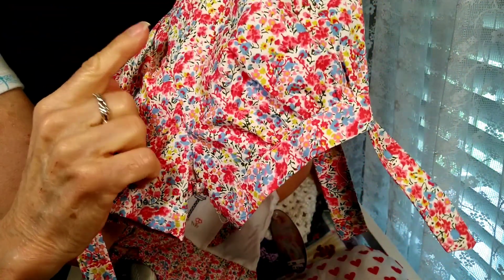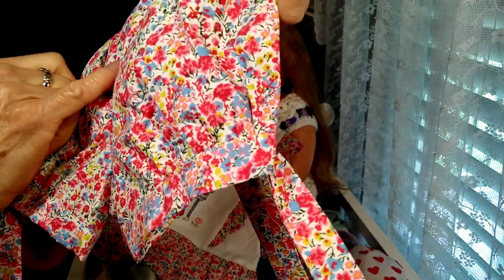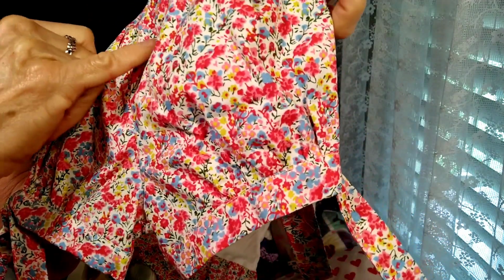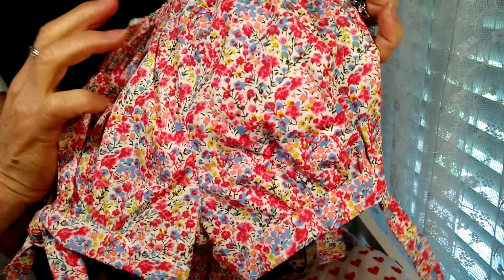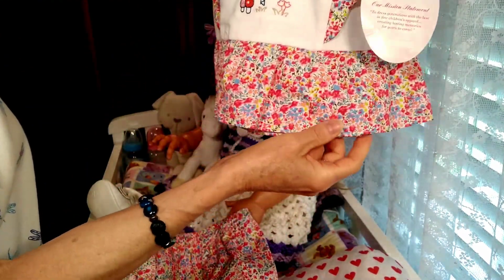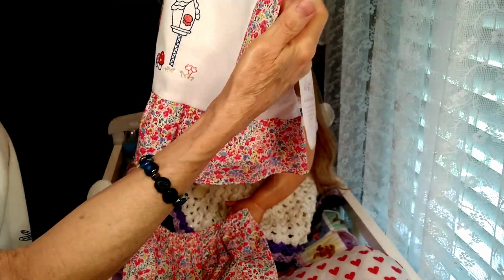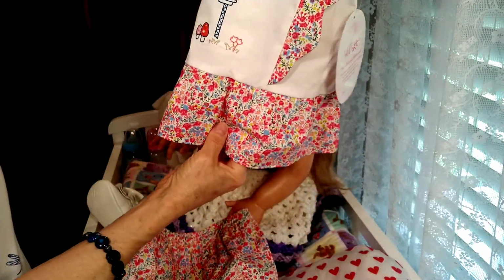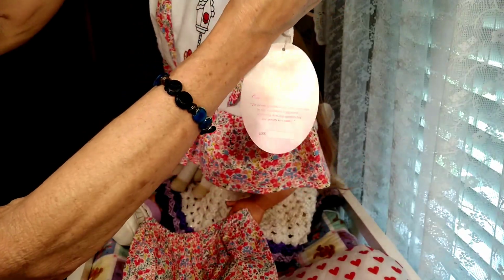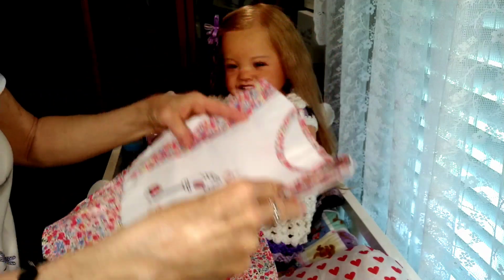Wow. And look at the pretty colors. It's sort of like a hot pink with a light pink flower. It's got real pretty blue flowers and little tiny yellow flowers. It's so springy. Love, love, love, Holly. And I forgot to mention that there's ruffles on the bottom of the blouse. And there's also ruffles along the side. I love that. That is totally something that I would have chosen. That is so pretty. Thank you so much.